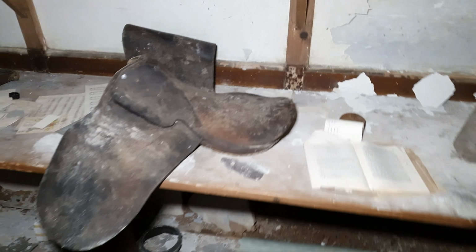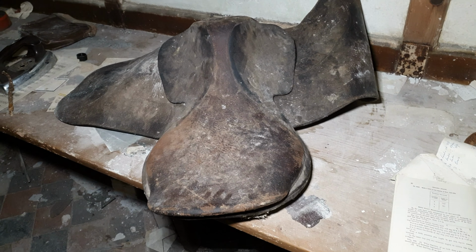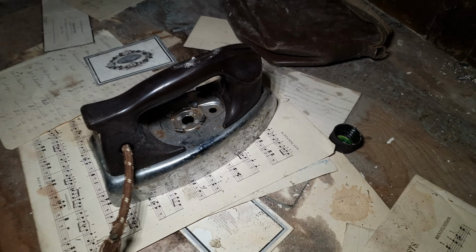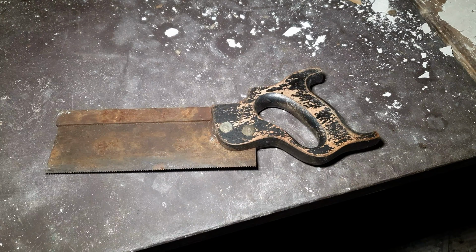Oh, look at that, that's just a little space under the stairs. Oh my god, look at this, guys. That is a horse's saddle, believe it or not. Then you get the old school eye in there. I'll take some photographs of this as well for my Facebook page. But there's the bird cage, guys. Oh my, look at this. Old school sandsaw.